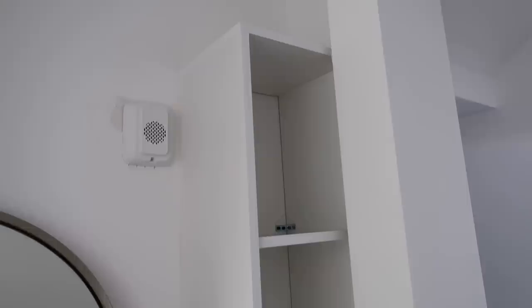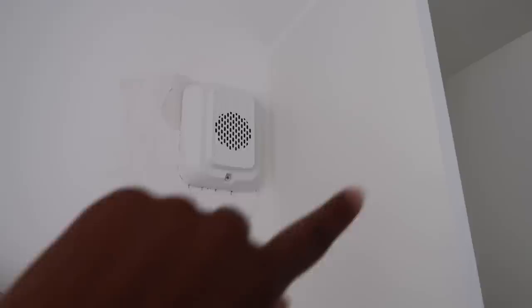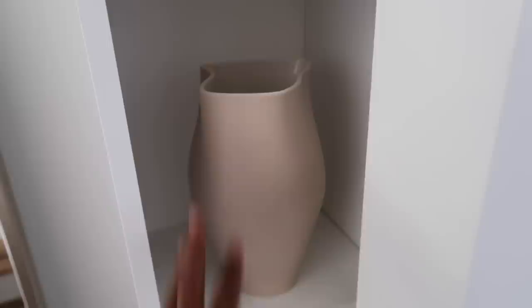That's the intercom, by the way, for when we have fires and such. They had to take it off to check it, and so the paint is peeling around it. They're coming back to do something else to it, and then I'm going to have this repainted, so don't worry about that. But here's my little vase from H&M Home that I put my tulips in.